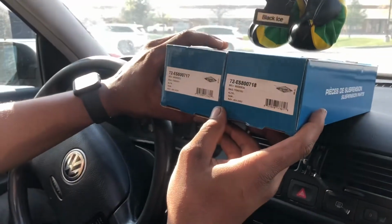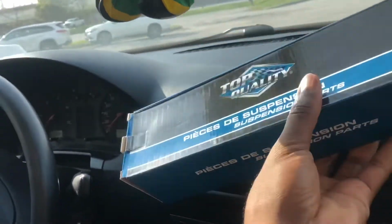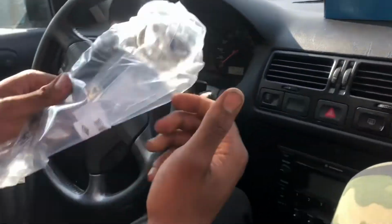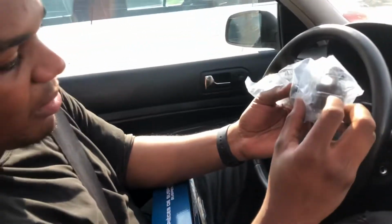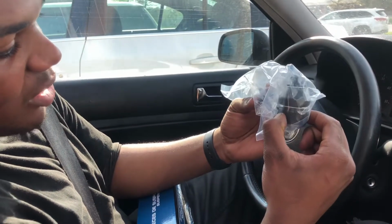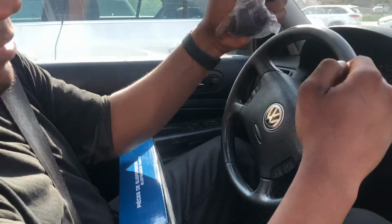So this is the car part. What is the name of this part? Outer tire rod. There's an inner tire rod and there's an outer tire rod. It looks like this. So this is what is completely rusted out. What happened is there's a ball inside here, and this is a socket, the outside part. The part that connects to the spindle broke off. So now this part is hanging loose.